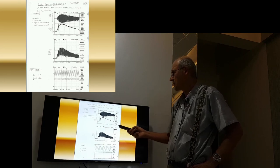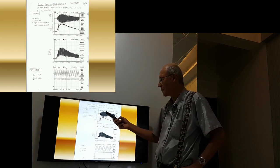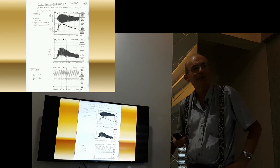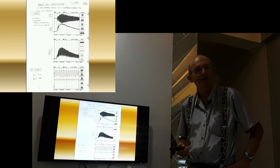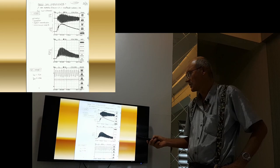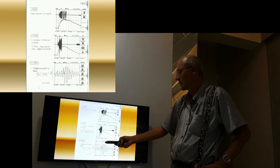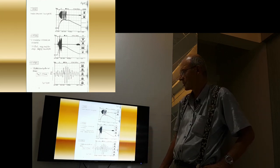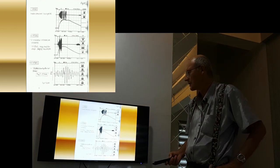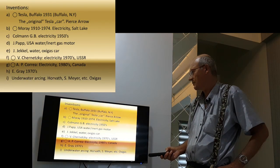These are, as you see, very significant oscillations, both in voltage and current. These are necessary in order for this oscillation to produce excess energy and capture it with the help of an oscillating circuit. Here you see one oscillation which carried some 1.5 kilowatt power, excess power. Okay, here we are.